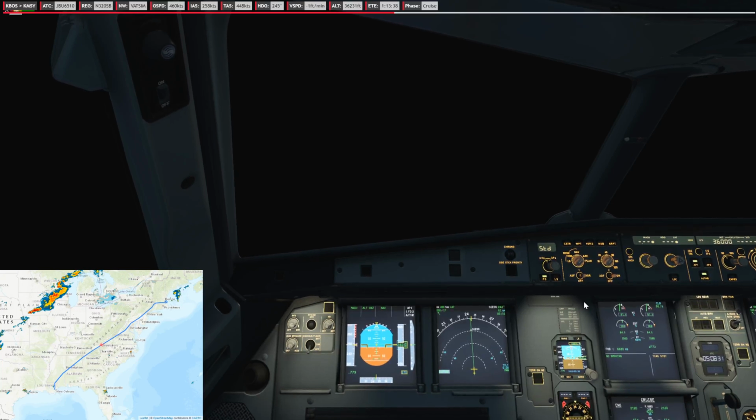Yeah, there was an Alitalia, I believe, DC-9. They were establishing on the ILS approach. And actually, I believe it was the first officer that was flying. Like, I believe he was the pilot in command of the flight.